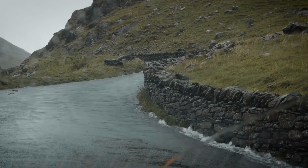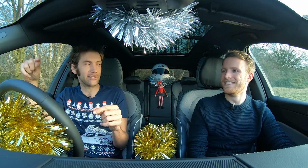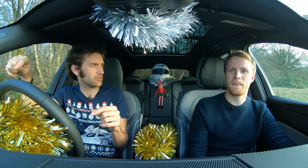Did George shoot that from inside the car? And we did the statics of that with me driving the whatever car, I think it was the Kia, wasn't it?